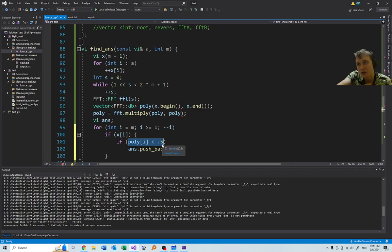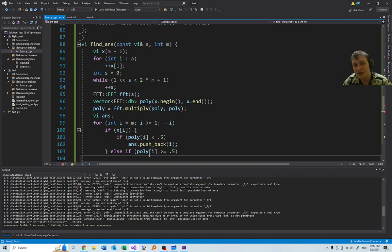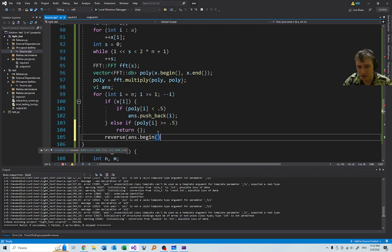However, there are other cases. So let's assume that we don't have this number. If it is reached, then it is sad. It is sad because it means that we lost. So we need to return nothing. Okay, and finally we reverse ans.begin and ans.end and we return ans.